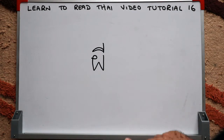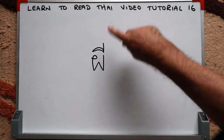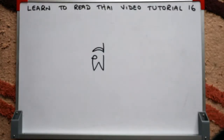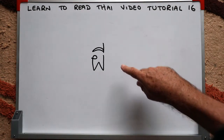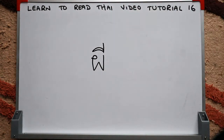So again, we've got this basic English W shape. It hasn't got a long tail, so it's a P sound, but the loop is on the inside, as opposed to the previous word, which used the other P consonant. And we've got the long E vowel, but we've got no tone mark.